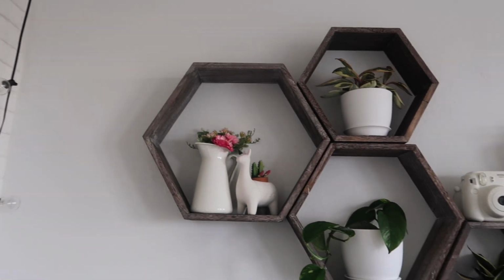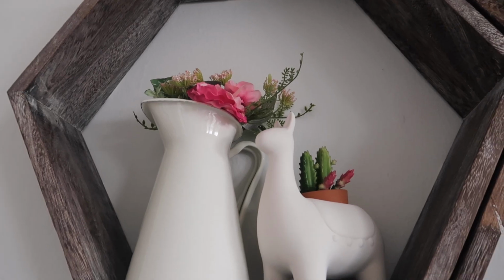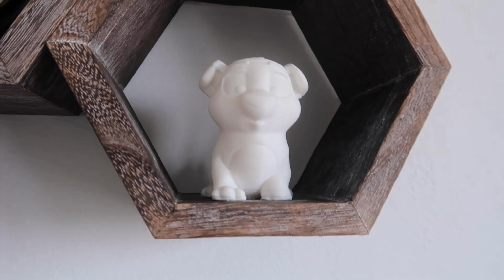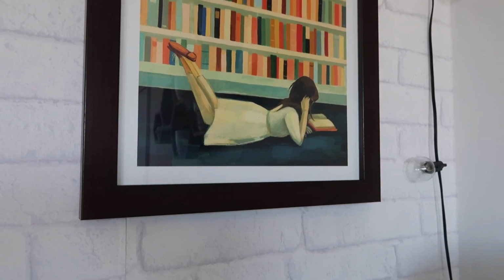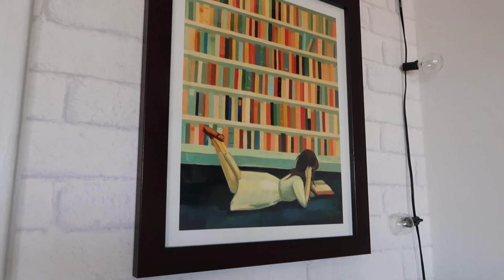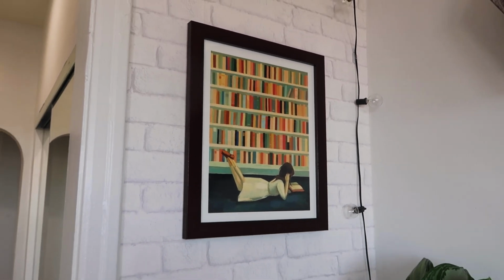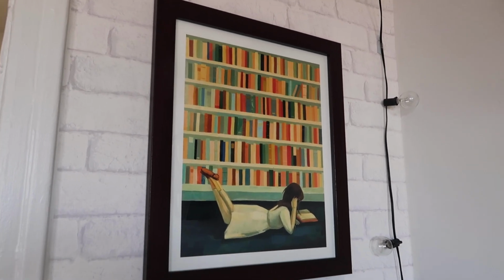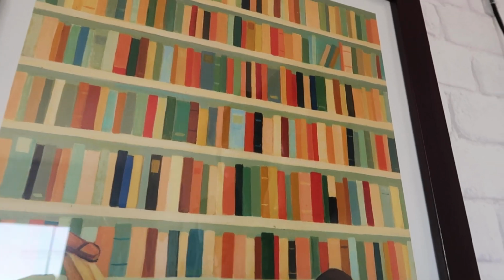Above my TV, I have honeycomb shelves that I got from Amazon, which houses even more plants and random little knickknacks that make me happy. To the left of the honeycomb shelves is another print that I got from Society 6, which I really like partly because I love to read and partly because I just like how colorful the books look.